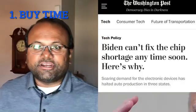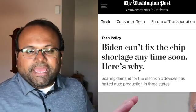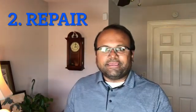If you do not have an urgent need for a vehicle, then don't buy one and just put it on the back burner for however long it takes for these prices to effectively normalize themselves. Your other option, if you have a car already in the driveway and it's got some mechanical issues, is to spend some money on it, potentially fix it up for at least a short duration, and it'll get you from point A to point B, which could be a lot cheaper than potentially buying a new or a used vehicle.